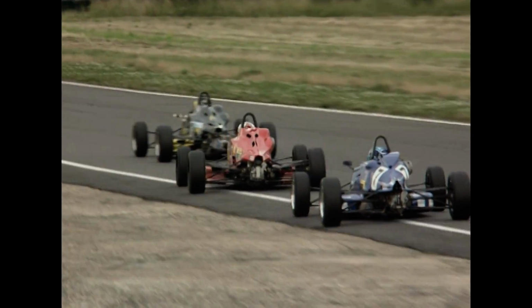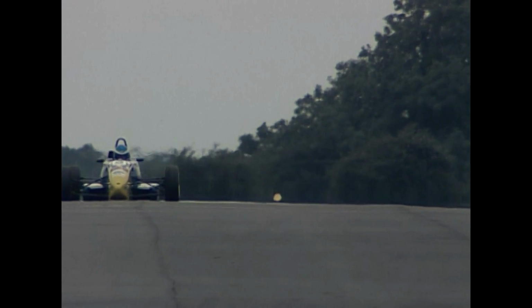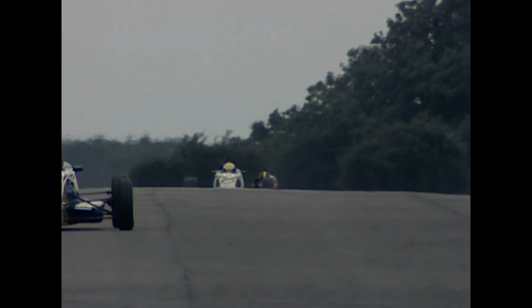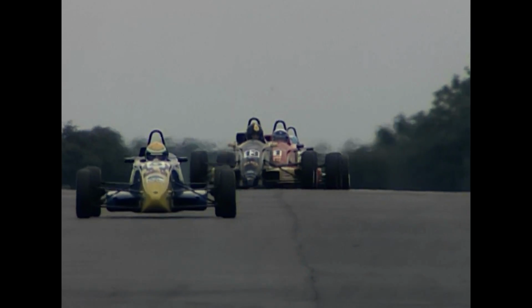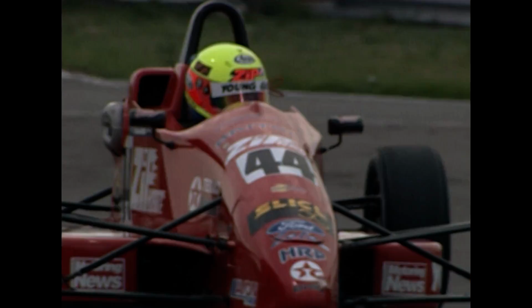Back out onto the Revett straight that runs up behind, parallel to the pits and the main straight. Robert Dahlgren, the race leader, comes towards us. He's nearly 3 seconds ahead of James Courtney in second place. There he is. Then 13. That's Mark Taylor in third. Davidson number 1 in fourth. And Gray number 7 in fifth place behind. Both fanning out and unable to make a move there.